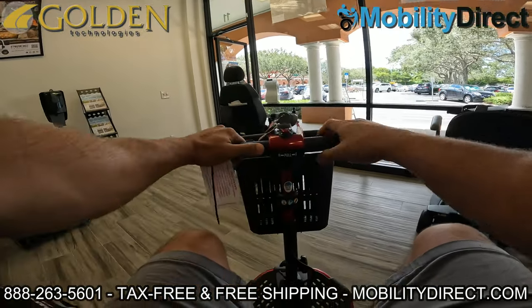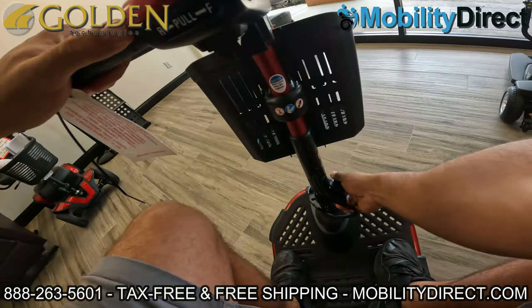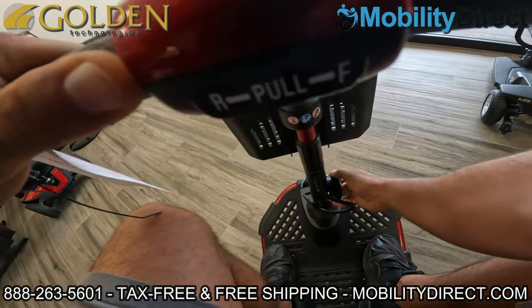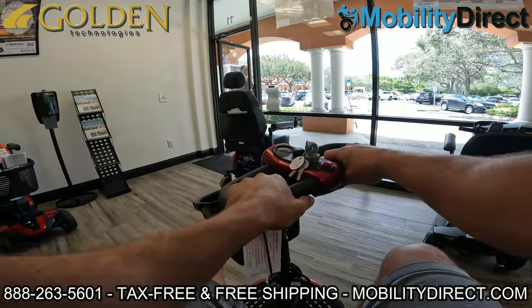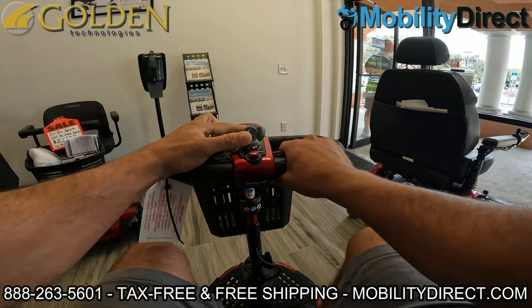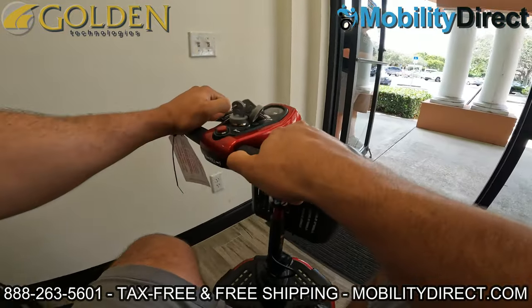There we go. So as you can see, there's a little adjustment knob down here, which you rotate counterclockwise. You can bring the tiller a little closer to you. That seems more comfortable for me. I'm gonna turn my speed down a little bit as I make my way out of the shop.